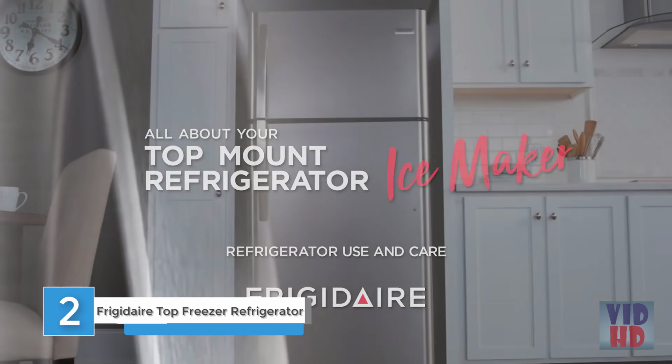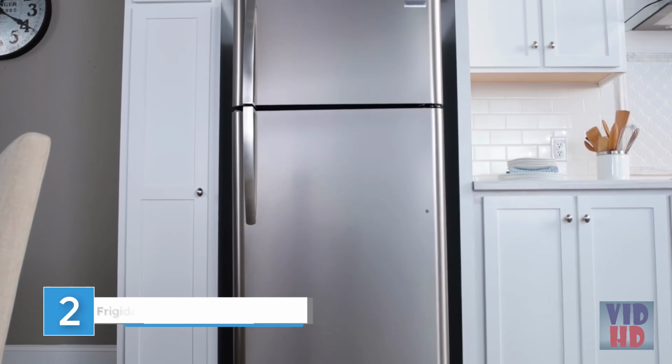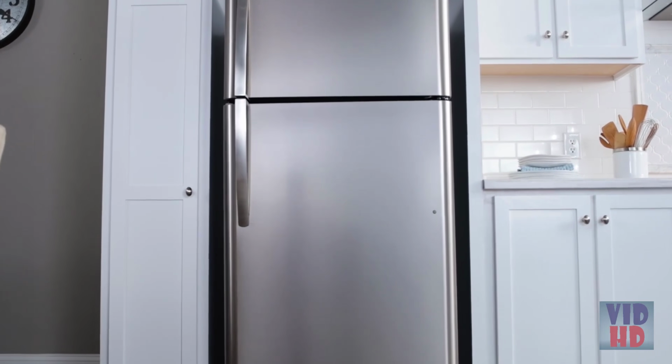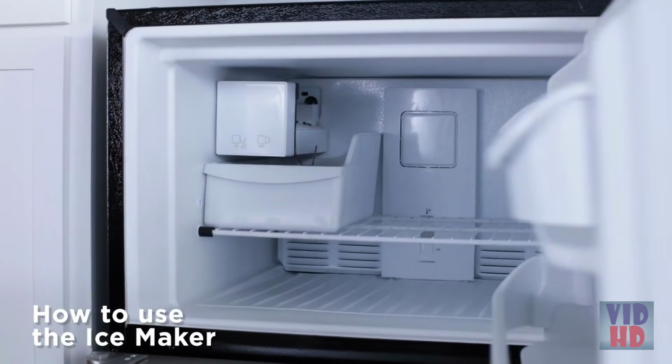Your refrigerator might look a little different than this one, but don't worry, the tips may still apply, so feel free to give them a try. Ready to make some ice? The instructions are pretty chill.